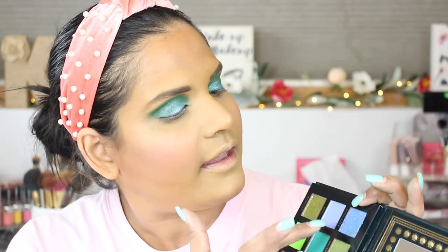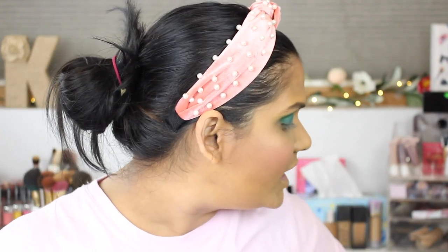So I actually don't really love this, based off of first impressions. The shimmers definitely remind me of the old palettes, the Paradise collection. I did end up putting this green shade Mykonos on the inner corner and then Bora Bora on the rest of the lid, and it was okay. I didn't spray my brush or anything, but I like to try it without spraying my brush just to see what kind of pigmentation I can get.